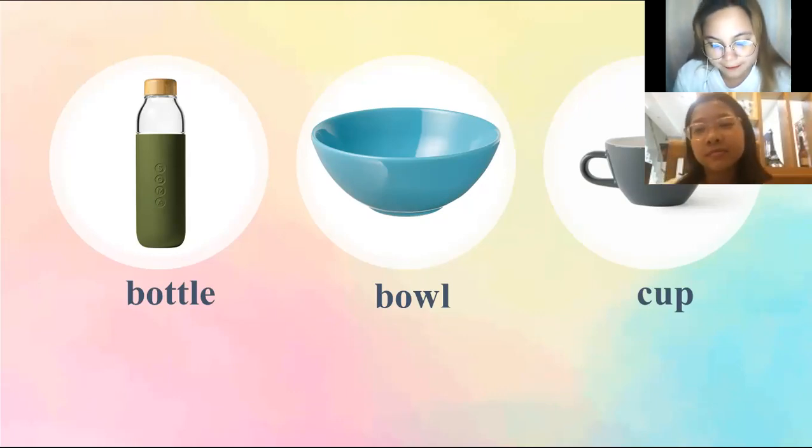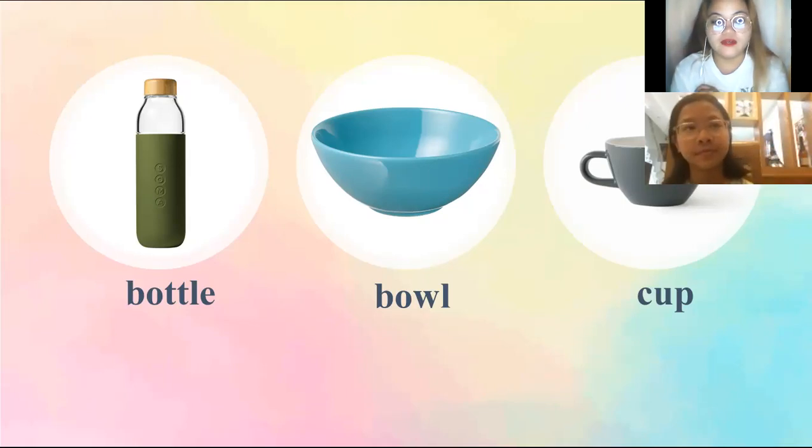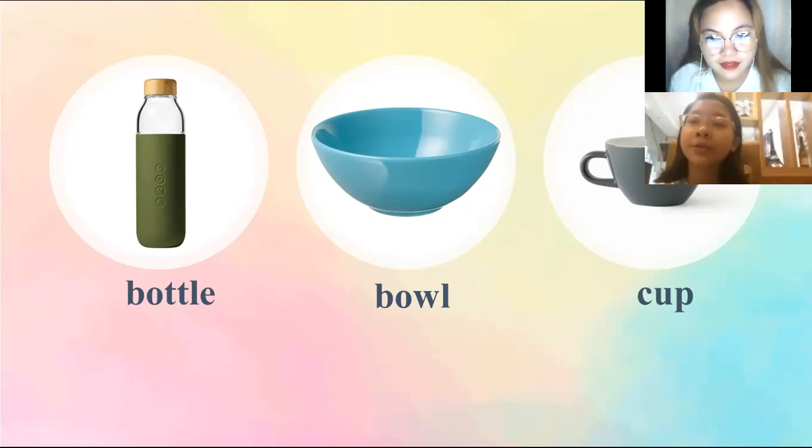What else? One more? Juice. Okay, very good, Laura. So in the second picture, what's that again? Bowl. Okay, that is a bowl. What can we put inside the bowl? Rice. What else? Soup. Yes, very good. You can put rice or soup in a bowl.